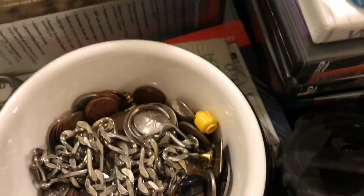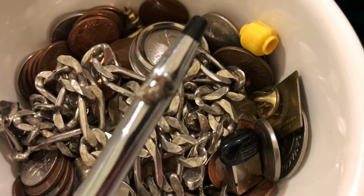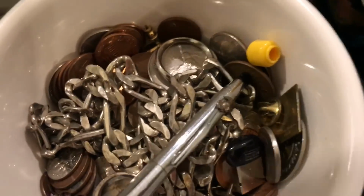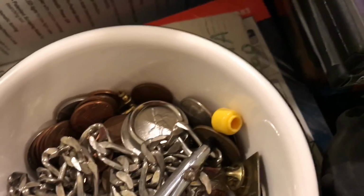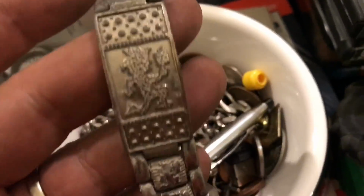Let me show you this. There's a military pen here, like a Marine's cross pen, I don't know. Another silver chain here. This is kind of unusual. I don't think this is silver.